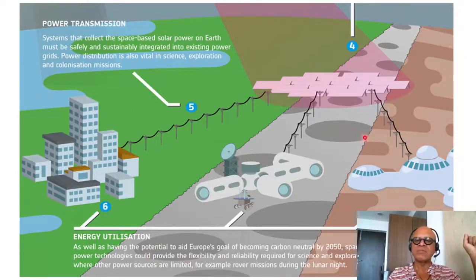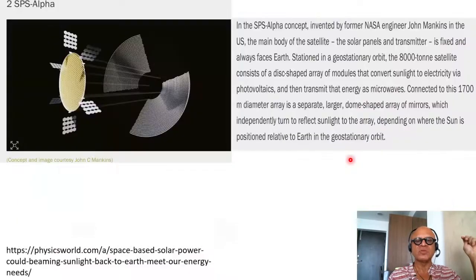Okay, so you can imagine all these components here, which is all nice schematically speaking, but one has to really wait for the concepts to be tried and the key technology barriers have to be overcome, like the energy efficient transmission, safe transmission from space solar power to ground-based power stations.